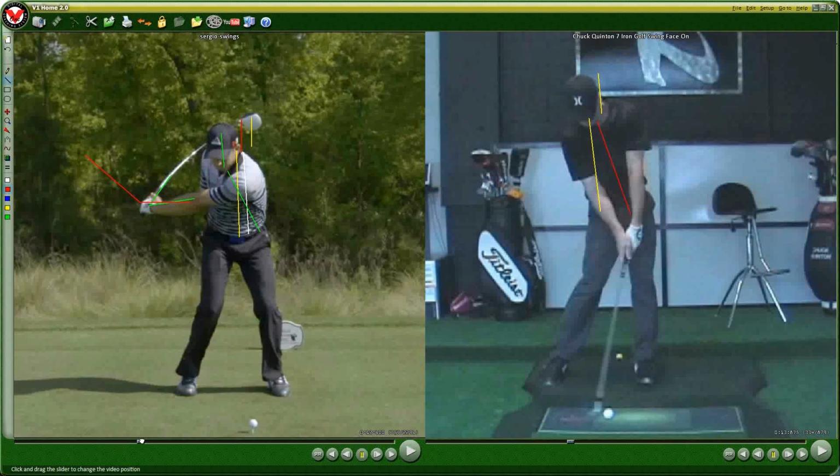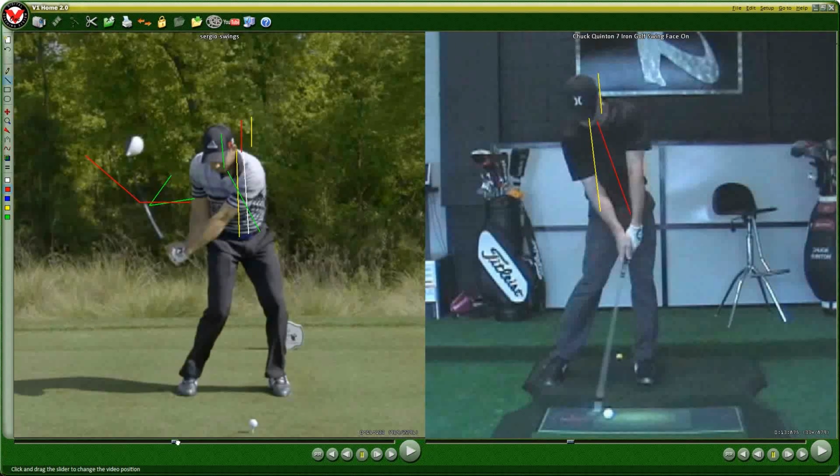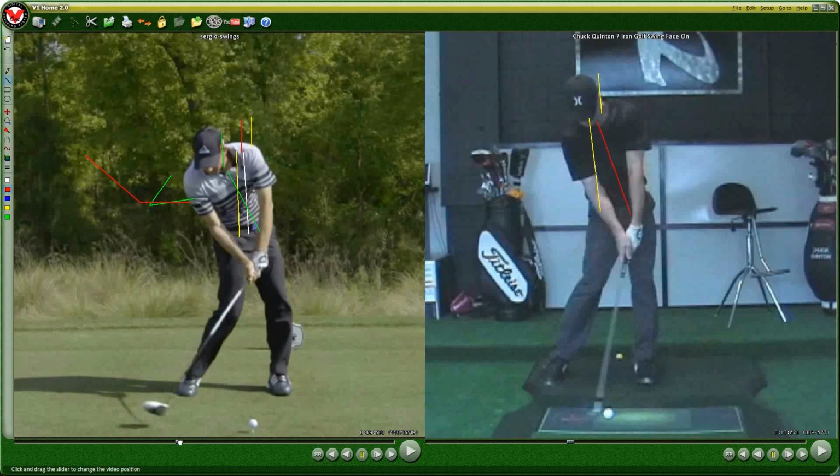And that is the key. It doesn't do you any good to have a lot of lag at the top of your backswing unless you can maintain it late in the downswing. And so if we continue to move forward, notice right before impact, Sergio's still got almost a 90-degree angle between his right forearm and the club shaft. And the club head now, at this point, needs to be releasing because that lag doesn't do us any good unless we get rid of it.